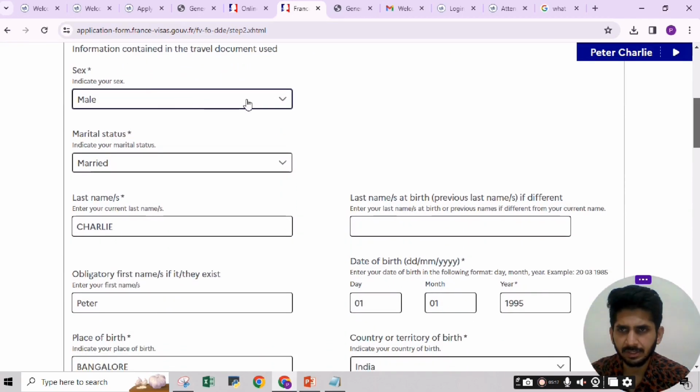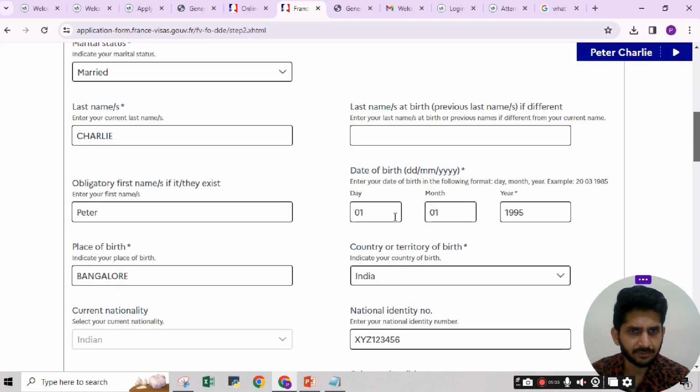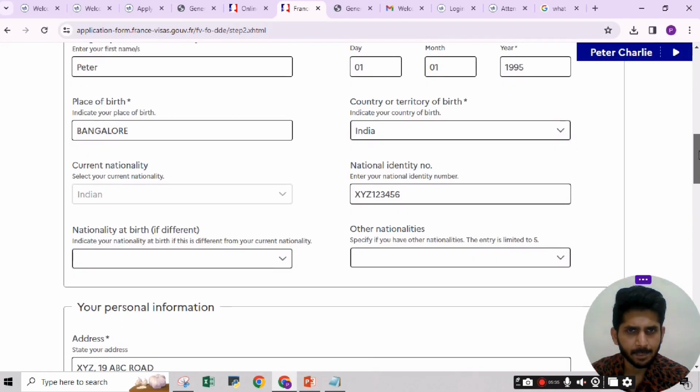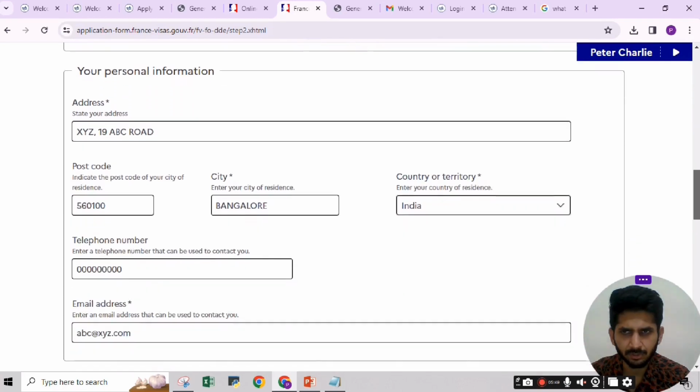Here you need to select your gender, then your marital status, your last name, and your first name, and these are according to your passport. Place of birth, the city name you need to provide. Your birth date you have to provide like this. Then the country or territory of birth you have to provide like this. Then it will be your passport number, and this information you don't need if it is not applicable for you.